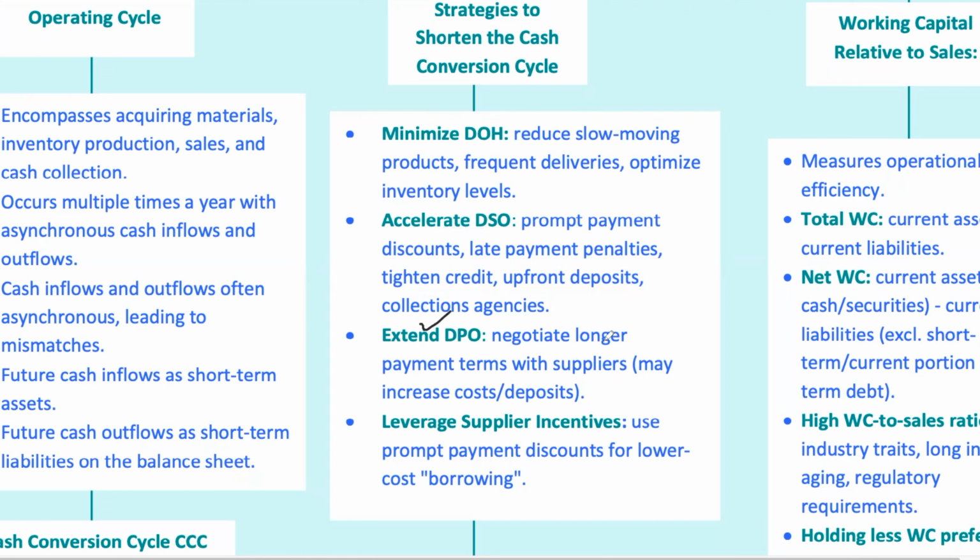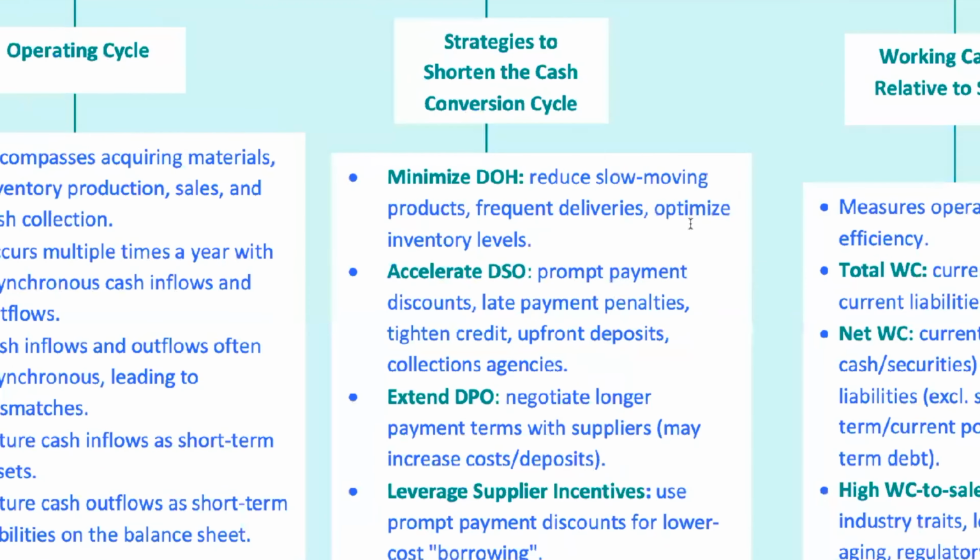Extend days payable outstanding. Companies might negotiate longer payment terms with suppliers, but be careful. This could come with higher costs or other strings attached. A classic example is Walmart, known for its strong negotiation skills with suppliers. They often secure extended payment terms, which helps them keep their CCC low. These strategies help improve cash flow and financial efficiency, which is exactly what we're aiming for.